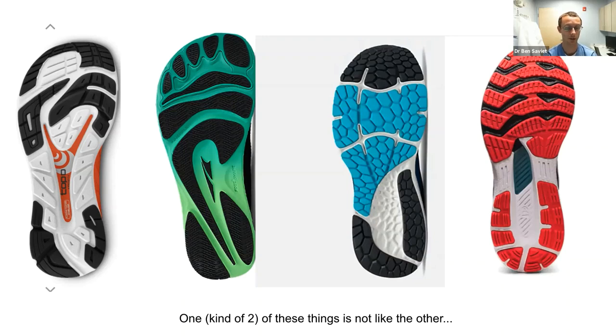So several of those anatomic style shoe companies make hiking boots as well. Yep. That'll have a more anatomic forefoot. But there's a couple others out there that make anatomic style boots as well.